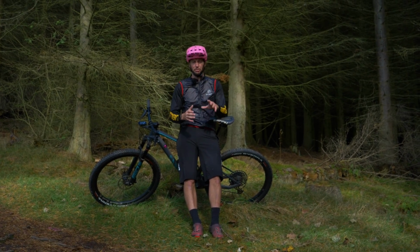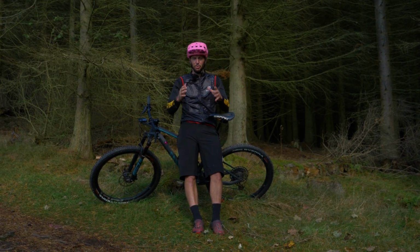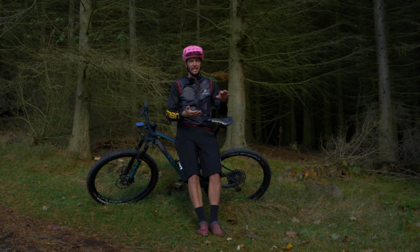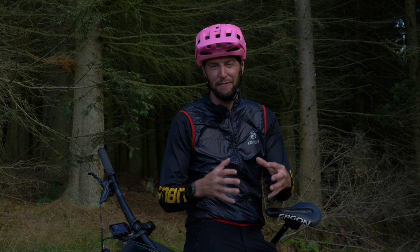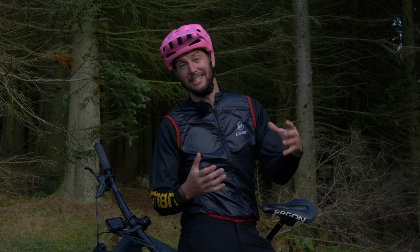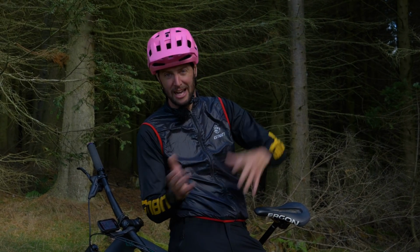There's tons of places which do this. The same with jumps, there might be a set of rollers, then a smaller gap and a bigger gap and a bigger gap, so that actually you can progress nicely without having to throw yourself in at the deep end. Not only that, if you can't find what you're after maybe in the skills area itself, due to the graded nature of the trails at these kind of places, then actually you can progress that way as well.